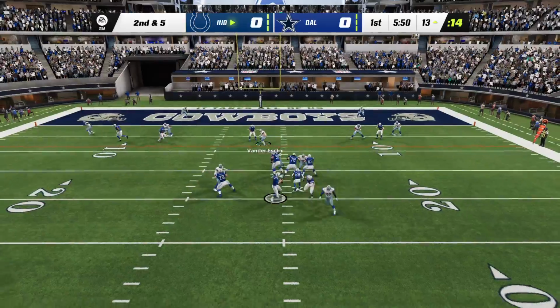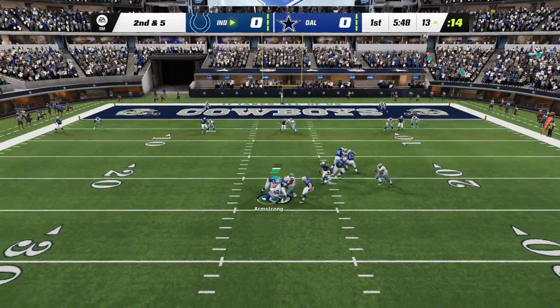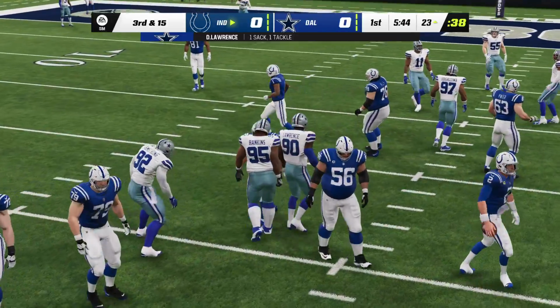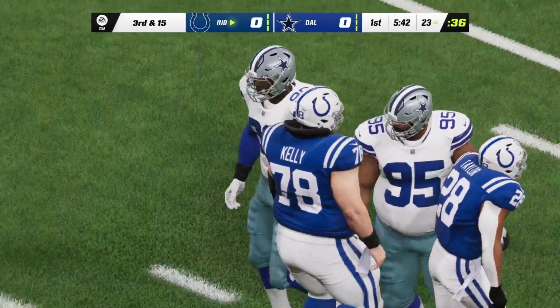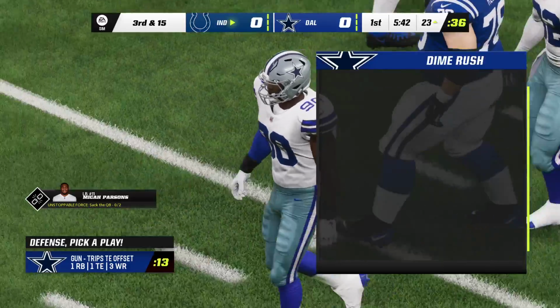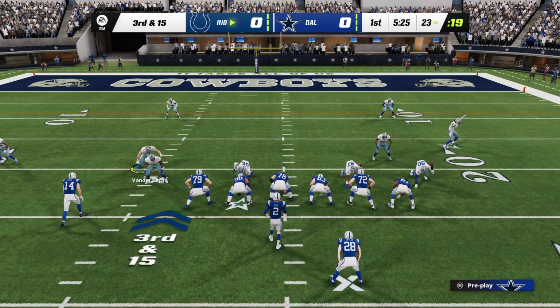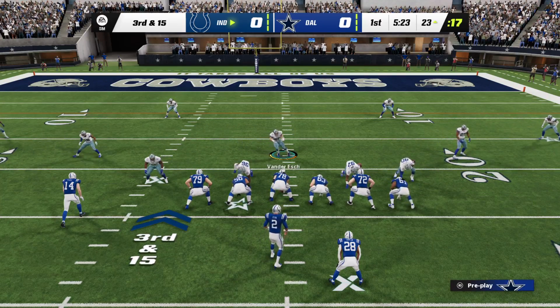Here's Ryan to throw. Oh, he stays up, but he can't get away forever, and down he goes. The tank, DeMarcus Lawrence with a sack. We'll talk about a rhythm breaker right there. They've been moving the ball well. Drive had started beautifully. That one's going to hurt.